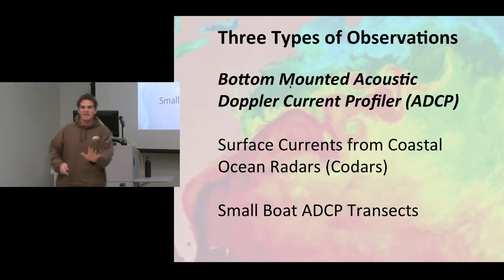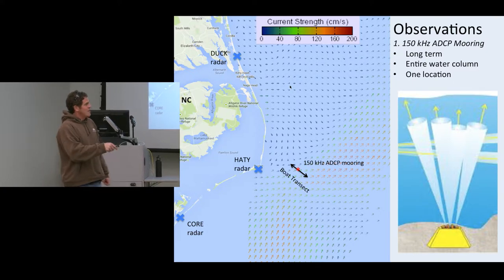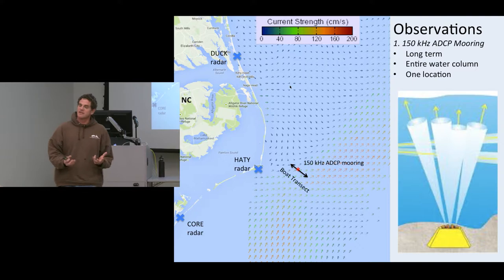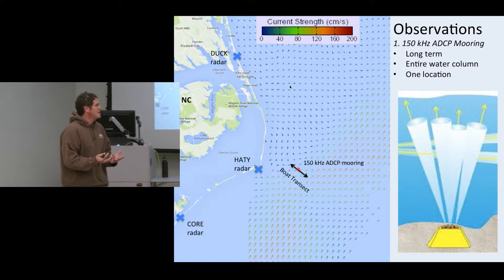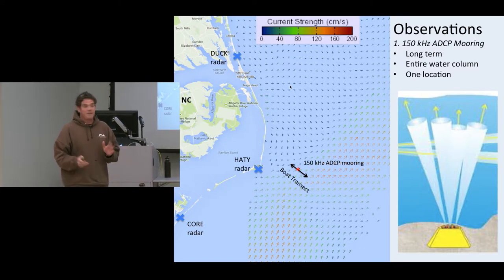So I'm going to go into detail on all of these things. The first thing is we have a bottom-mounted acoustic Doppler current profiler, and this is a little cartoon just to give you an idea of what it does. It sits on the bottom. It looks like a fancy fish finder, and I'll show you some pictures of it shortly. And it measures what the currents are doing over the whole entire water column for like a year. And it's located right here at this little red cross.